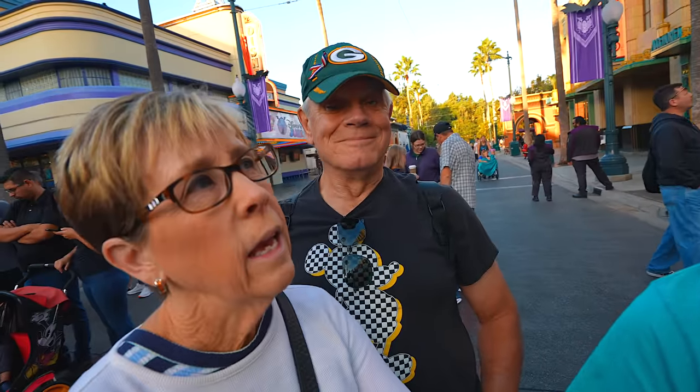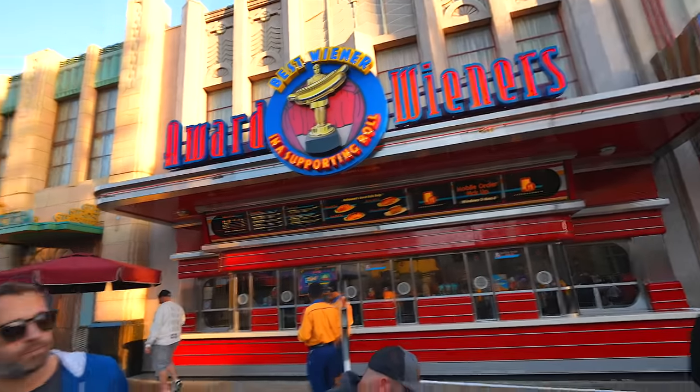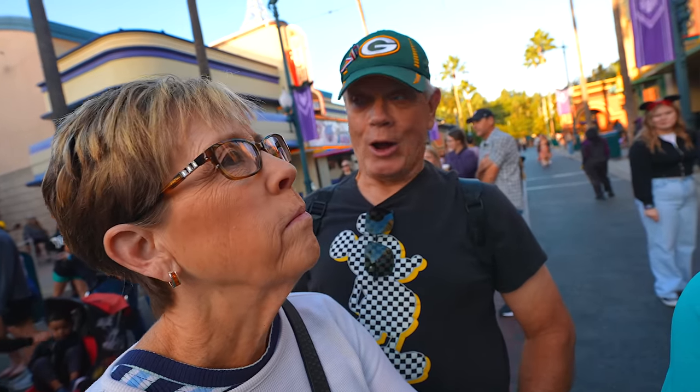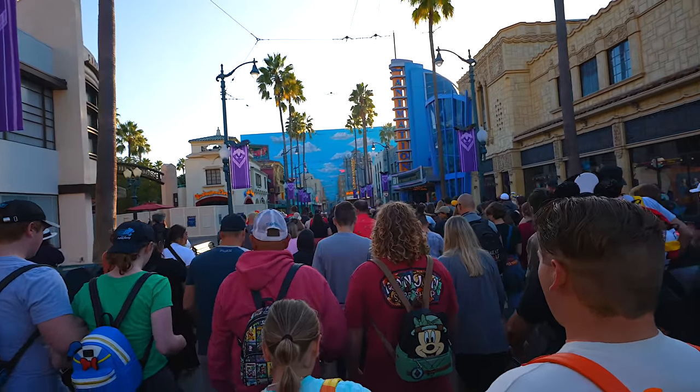Change of plans. We're going right to Guardians so that we can use our Genie Plus pass right away and get another one. And we are standing right in front of Award Wieners, which is one of Alexa's items on her list. Hot dog. Hot dog. Let the adventure begin.